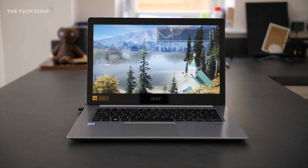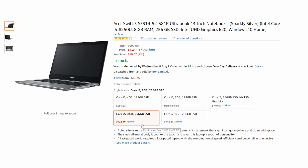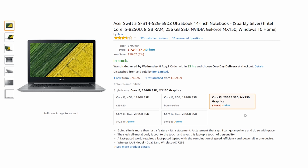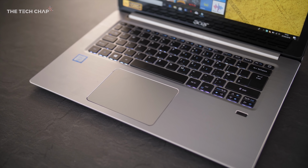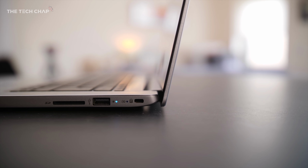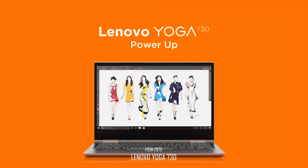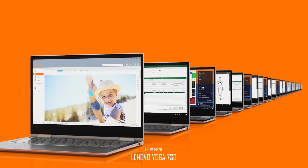And again, if you need a little bit more power or you might want to do some light gaming, maybe some Fortnite on medium settings, you can get the Swift 3 with the MX150 graphics card for £750. At 1.8 kilograms, the Swift 3 is on the heavier side, although it does have a slightly bigger 14-inch screen versus the Dell. The bezels are also pretty chunky, the battery life isn't quite as long at about 6 to 7 hours, but it's still a really smart looking laptop and I think offers incredible value for money. I'd highly recommend it. Alternatively, the 2-in-1 Lenovo Yoga 730 is definitely worth considering and is similar money.